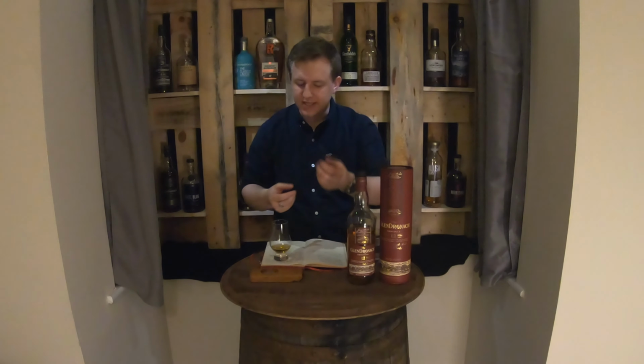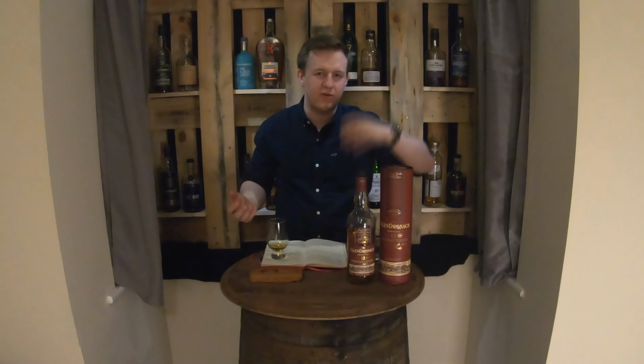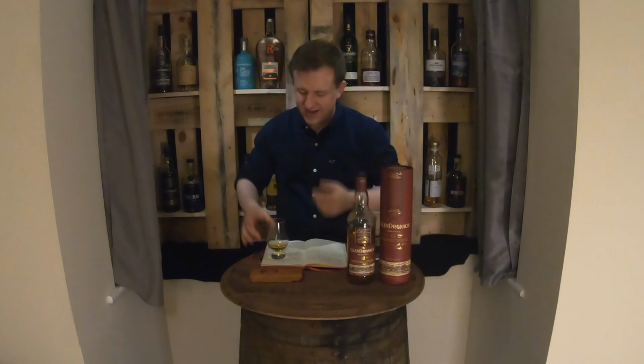You've got those raisins, those sultanas. You've got dates in there as well. That's the other one I was looking for on the nose. Yeah, dates. That's what I was looking for. You've got all these lovely dark fruit notes, kind of like, I don't know. I'm struggling to describe. Bar saying dark fruits 100 times, I'm really struggling to pick everything out.